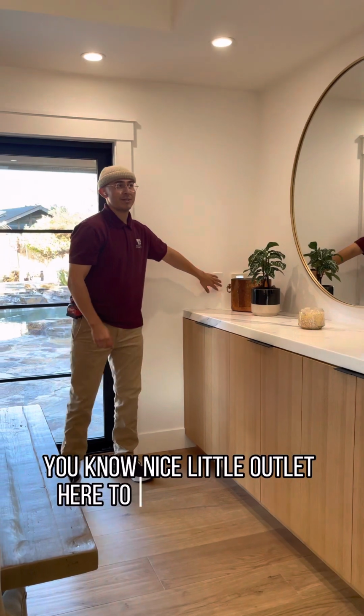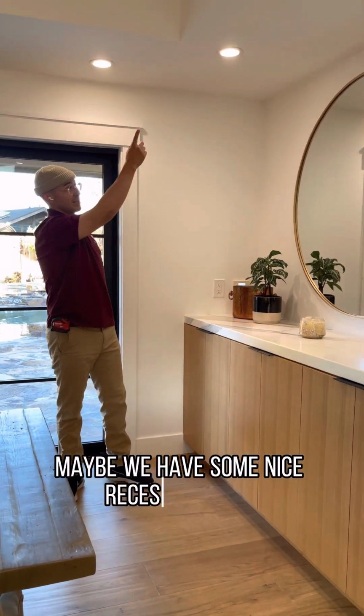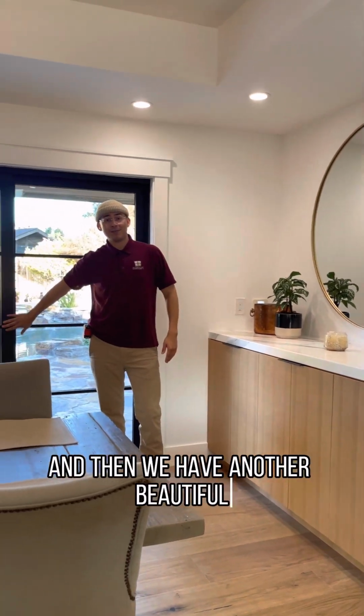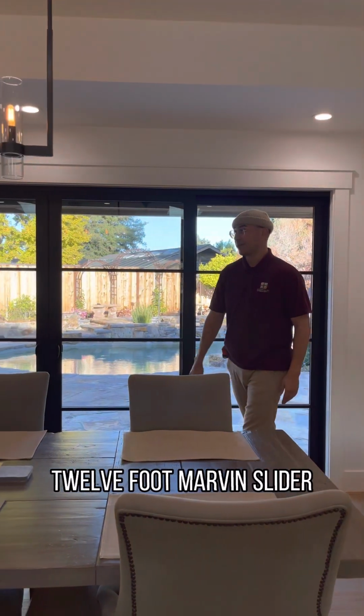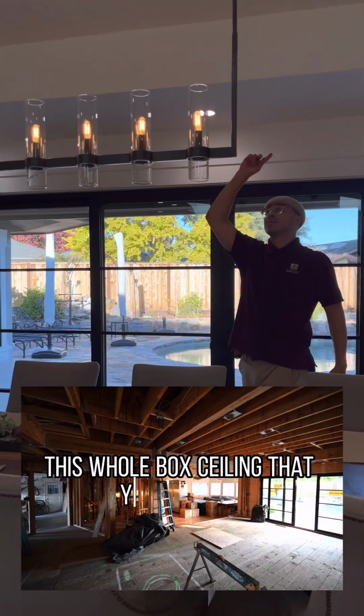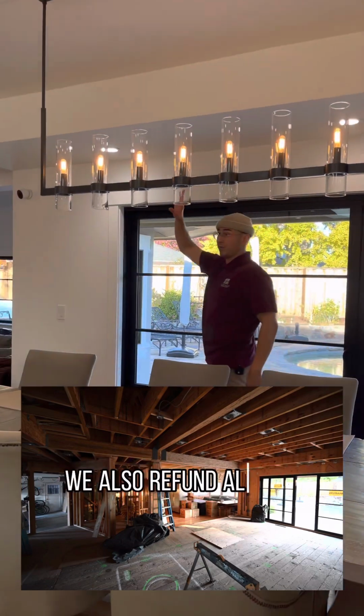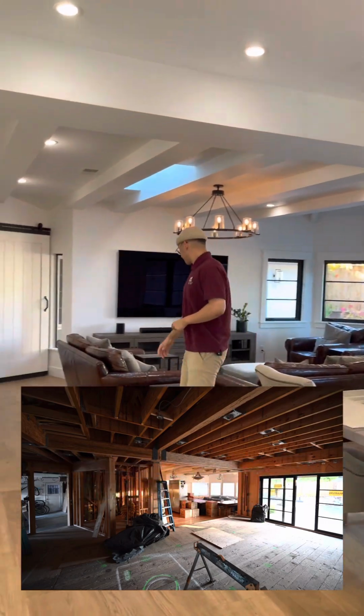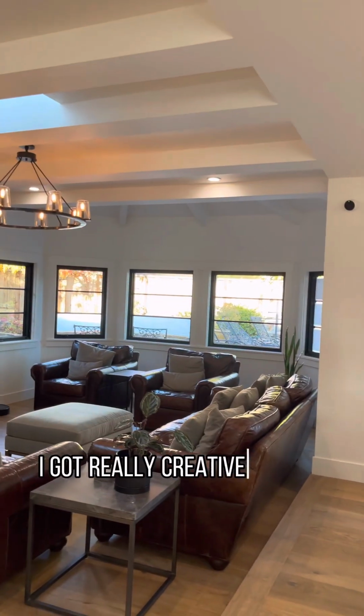You know, a nice little outlet here to plug in whatever may be. We have some nice recessed lights, beautiful mirror right there, and then we have another beautiful 12-foot Marvin slider. This whole box ceiling that you see here, we also reframed all of this. And if you'll step over here into the family room, I got really creative on this one.